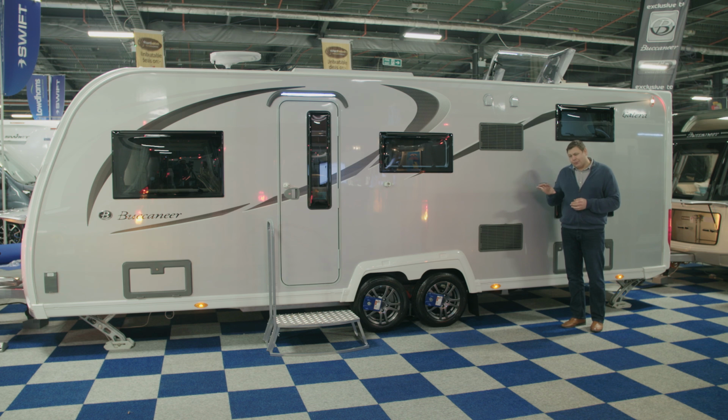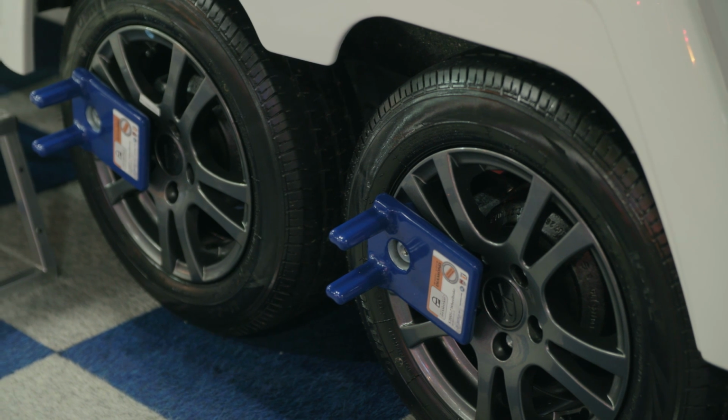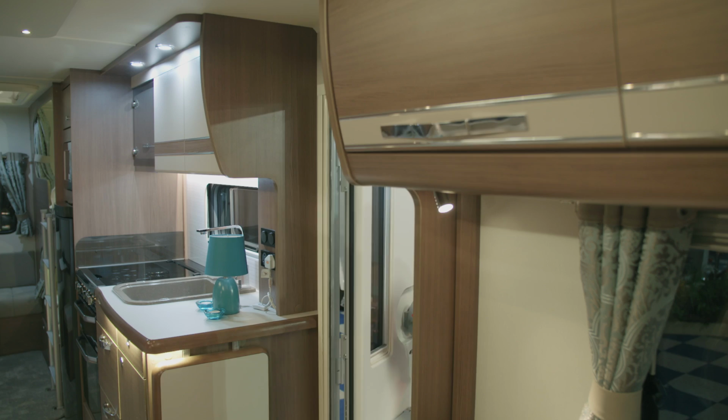As you might expect from that price tag, you get an awful lot of kit on this van. There's a solar panel on the roof, these rather fine silver sidewalls, gunmetal alloy wheels with wheel locks, and a BPW chassis with stabiliser and stability control. But the real luxury lies on board.